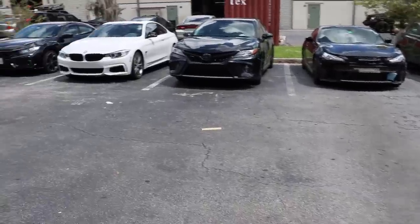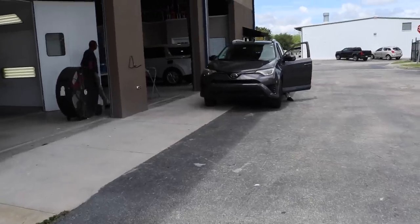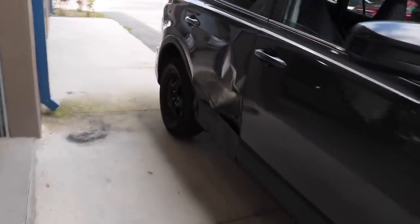So we got the new rocker coming, just test fitting all the parts. There's a picture of the parking lot, see what we got going on this week. This one just came in. Let's check it out. Whew. A little dent.